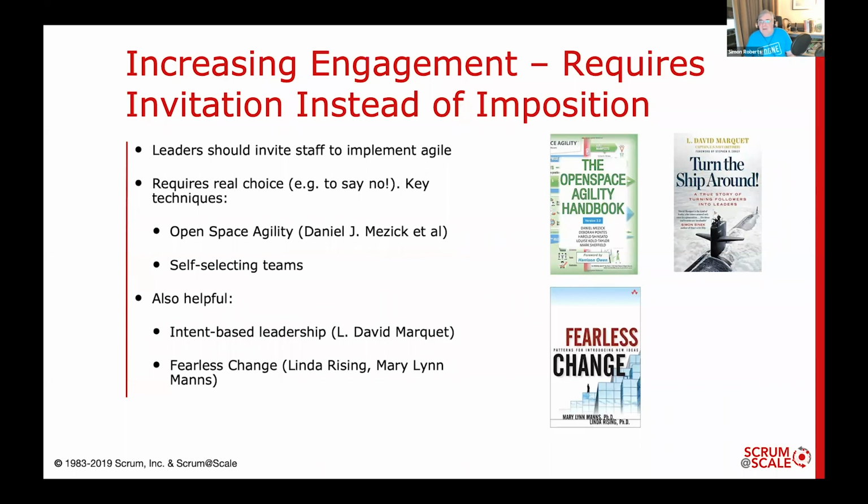Also helpful, intent-based leadership from David Marquet, who wrote this wonderful book, Turn the Ship Around. And if I think about my career way back in the past, Linda Rising and Mary Lynn Manns' book, Fearless Change, and now they've got More Fearless Change, full of fantastic ideas on how to help people to actually change, how to introduce these types of methods. So the key thing here is make it about invitation and real choice instead of imposition. And then if we combine that with what we know about intrinsic motivation, then we've got a fantastic chance to actually get people engaged at work.